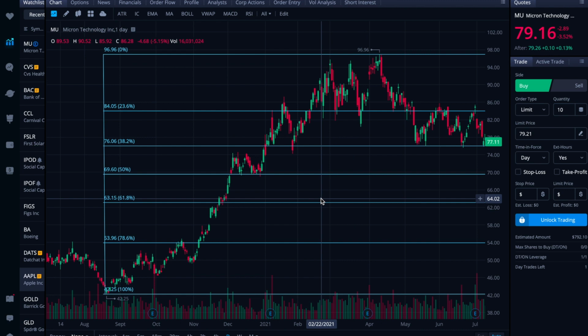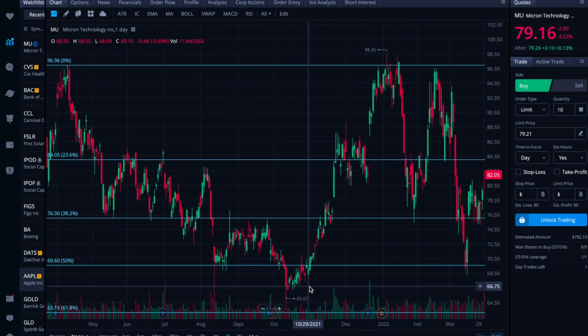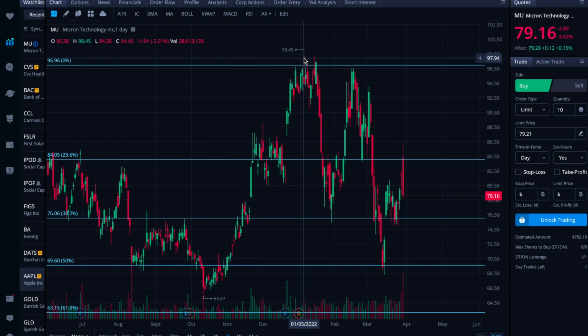Now, MU is interesting in the sense that if I take this fib and I go from this low in August of 2020 to this high in April of 2021, so quite some time ago, and then we just scale it forward, we see all along the way here, respecting a lot of these levels, right? Comes down to 50, dips below near the 618s, runs all the way back up and tops out not quite to the penny, but pretty darn close. It stretches a wick to 98.45 from 96.96 being the top out.